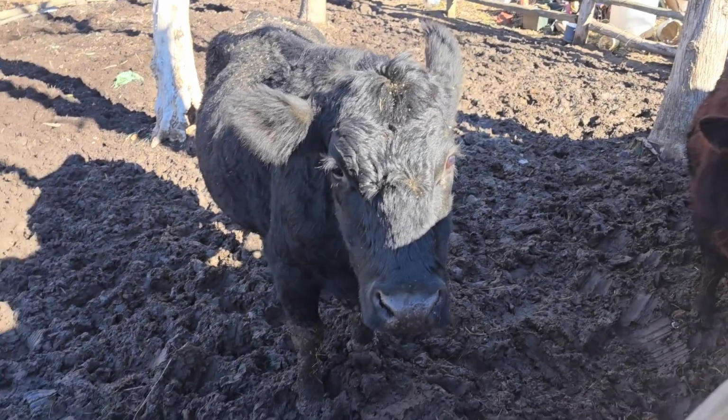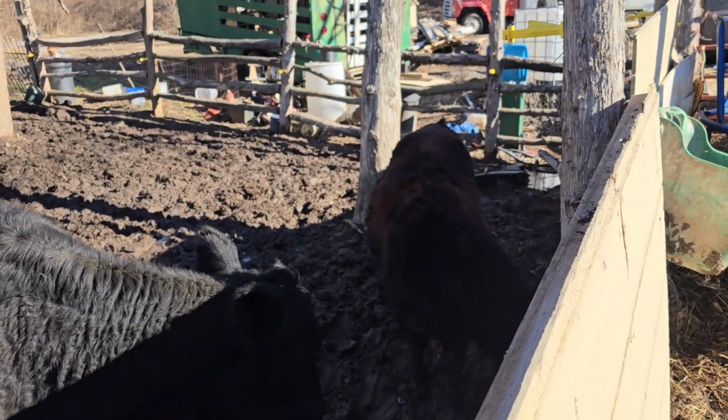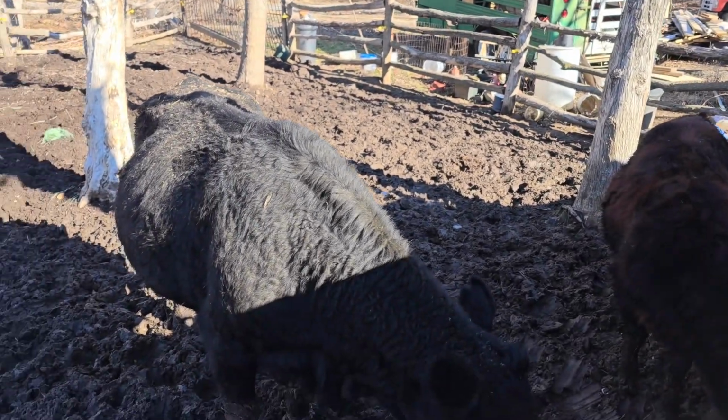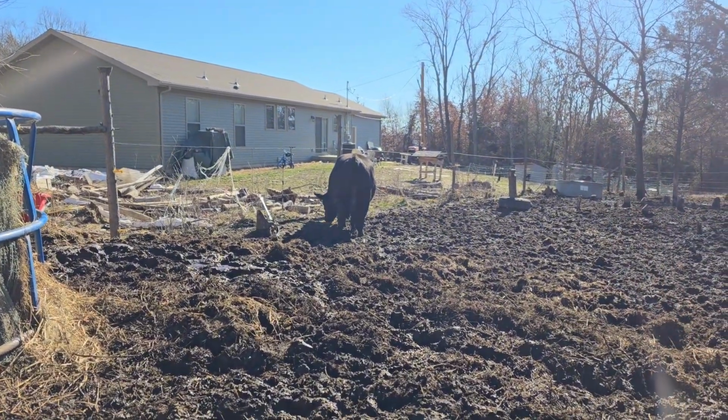So here's the both of them here. I don't know how well they're coming through. That's mom, and then calf is there. Keeping close to mom. She's scared, unsure what's going on. And then we got dad over there distracted with some feed on the ground.